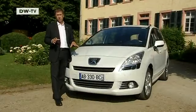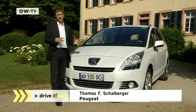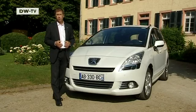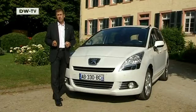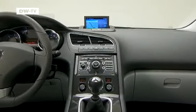Thomas Schallberger of Peugeot says the new van is an important addition to the company's range of family vehicles. The 5008 fits in above the classic station wagon and just below the bigger vans. The compact MPV label guarantees up to 7 seats if needed, but the 2 seats at the very back fold away into the floor and can be pulled out using just one hand. The 5008's interior is anything but cluttered.